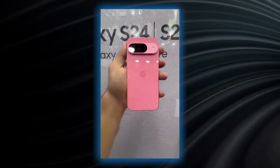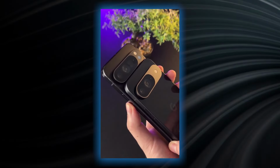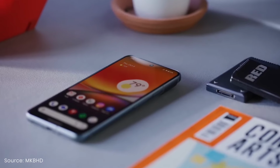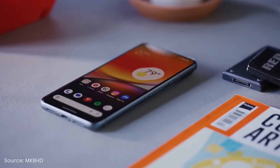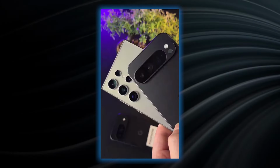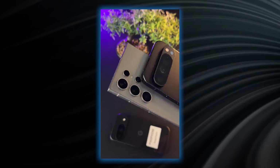First up, let's talk size. The first video gives us a side-by-side comparison with a regular Pixel 9. As expected, the Pro XL is looking more robust, promising more screen real estate for all your viewing pleasures. And for those who love a good size comparison, the second video throws a Samsung Galaxy S24 Ultra into the mix. It's a great way to gauge how the Pixel 9 Pro XL is stacking up against one of Samsung's largest flagships.